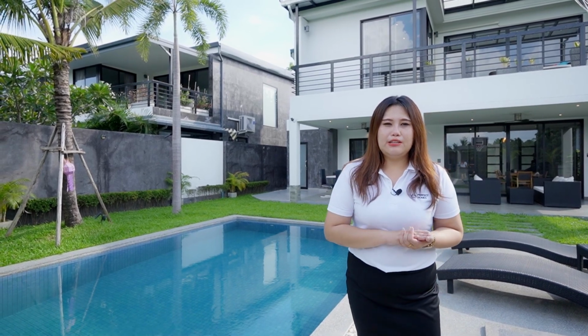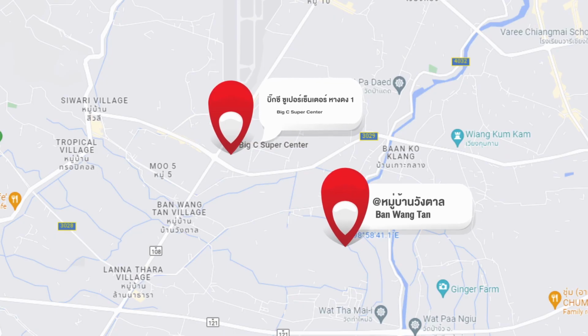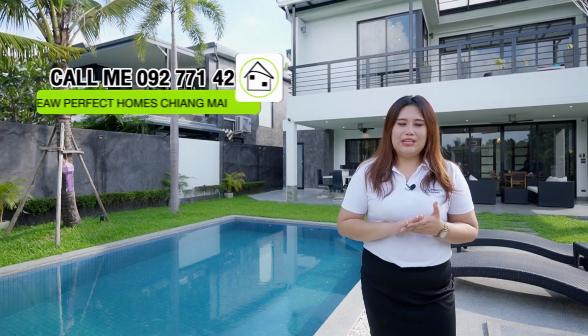So I would like to talk about this house again. This house has a size of 132 square wah and 320 square meters, with 3 bedrooms and 4 bathrooms. The house faces west-south. It's really nice, and this house is very convenient. It's close to the airport and Central Airport as well. And Big C, Macro, and the hospital are really close, Chiang Mai Hospital and many international schools here.